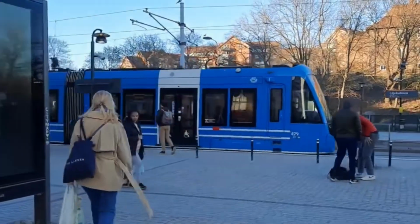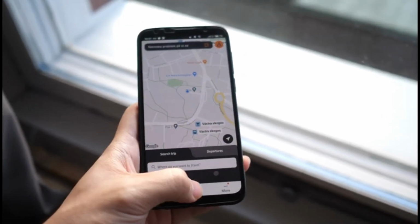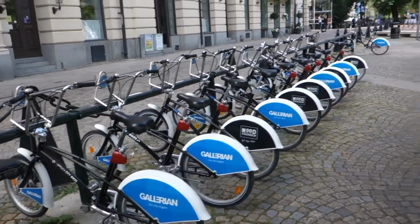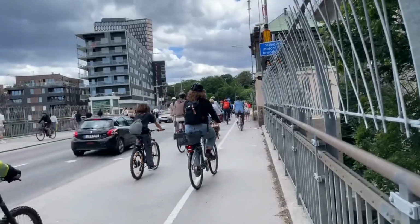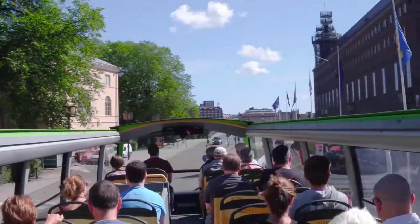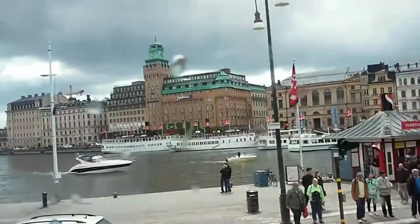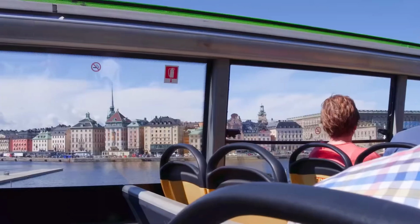Buses and trams also cover the city well, and tickets can be bought via the SL app or at metro stations. For those who want a bit more freedom, biking is a fantastic option. Stockholm is extremely bike-friendly, with dedicated lanes and rental services right near the ports. Riding along Stockholm's waterfronts and parks is an experience in itself. And if you're interested in guided sightseeing, consider the hop-on, hop-off buses and boats. These services loop around Stockholm's key landmarks, letting you explore at your own pace while giving you the flexibility to jump off whenever you find something interesting.